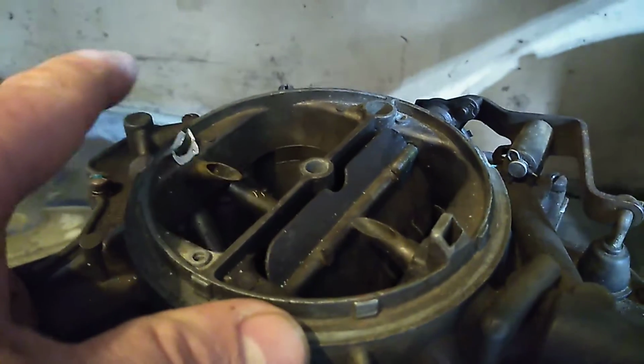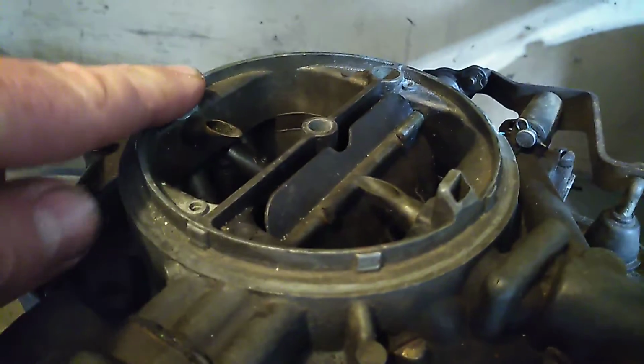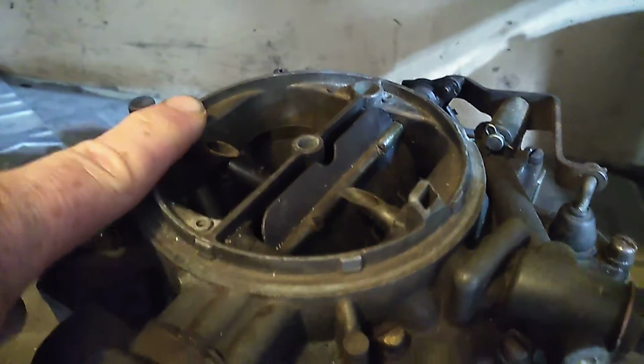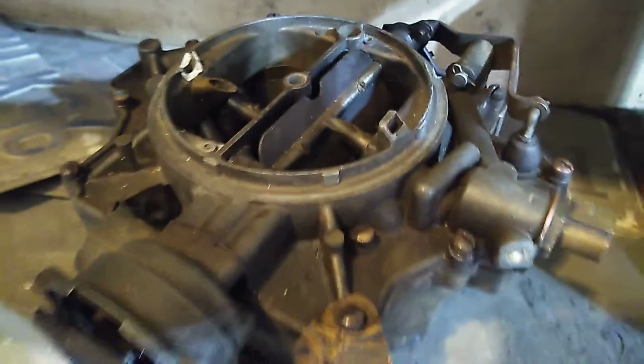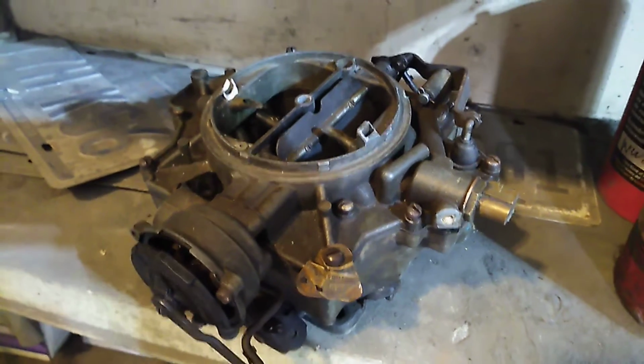So I don't know what you want me to do with it. I can try to smooth it up and make it look as inconspicuous as possible. And probably the only person that would know it's there is me and you, because I told you. So when you get a chance, Ferdy, email me. I'm going to email you this link. Email me what you want me to do with that part.